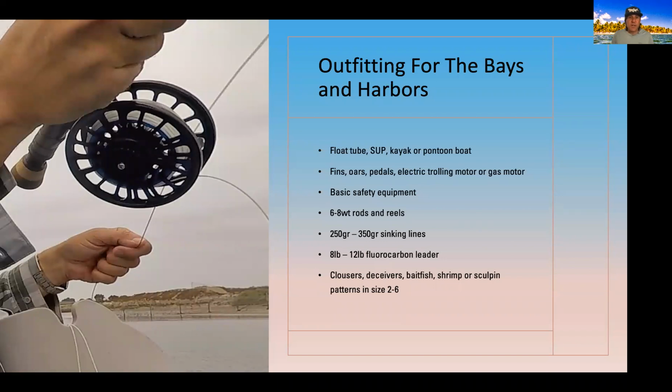And then as far as flies go, if you've just got some Clouser Minnows, I rarely get away from Clouser Minnows or Deceivers in the bay. The other thing I like about it in the bay is you can rig up 2 of them, so you can get doubles.